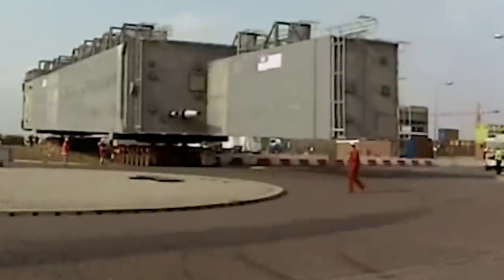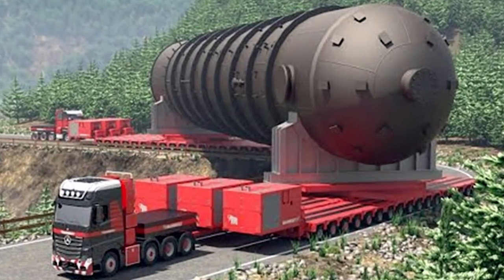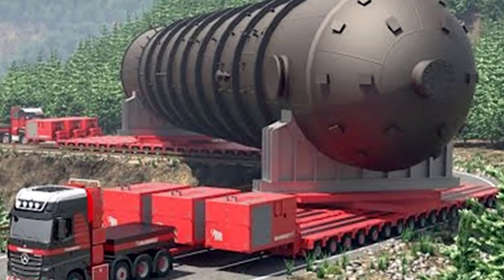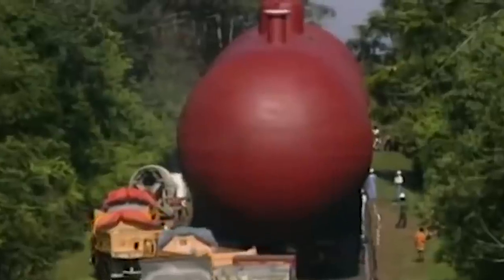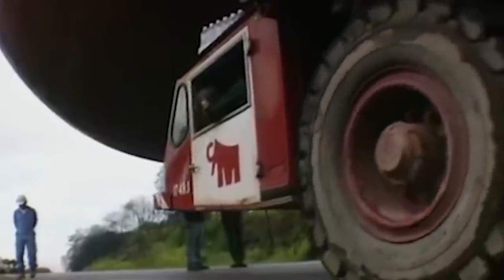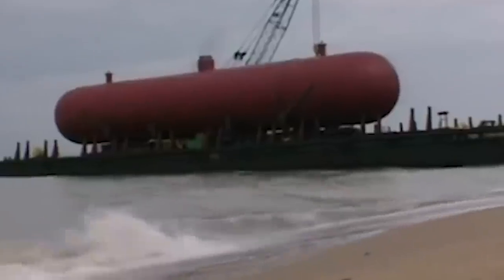The Mamoet company specializes in transporting huge loads, with one example being the transportation of a 500-ton gas tank in Malaysia. The tank was transported 15 miles and considered one of the most spectacular projects the company had been involved in. The gigantic 165-foot-long load was hauled by just one driver. The trip took a whole day, reaching the local port at nightfall, where it was loaded onto a ship.